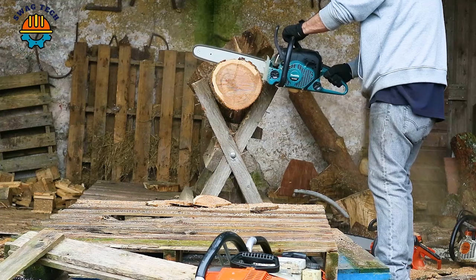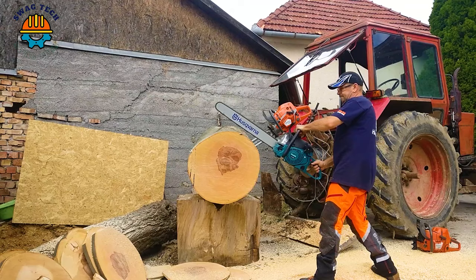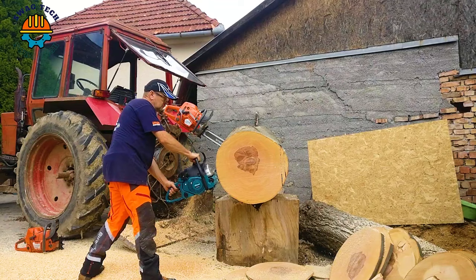At this speed, it takes less than 5 seconds to cut through an 80-year-old oak branch. With an incredible cutting rate, this chainsaw not only accelerates timber processing but also minimizes labor requirements, presenting a revolutionary solution for forestry and lumber industries.